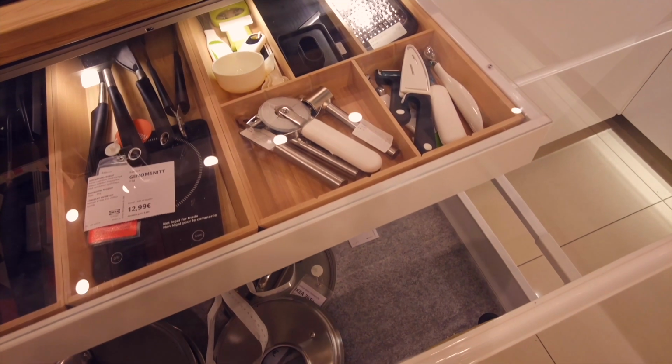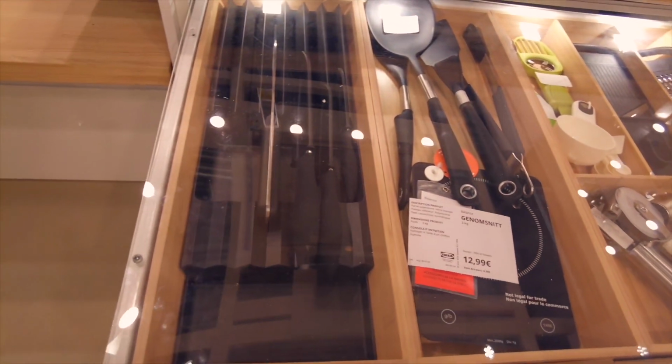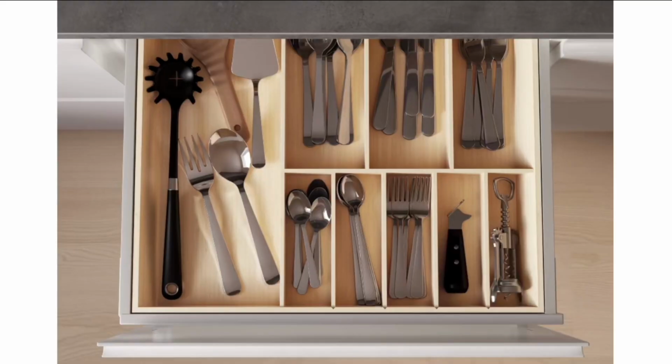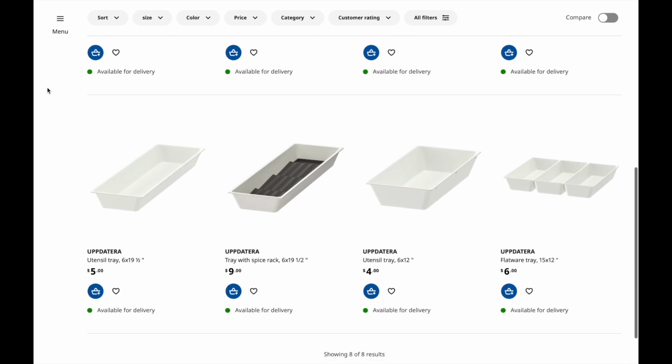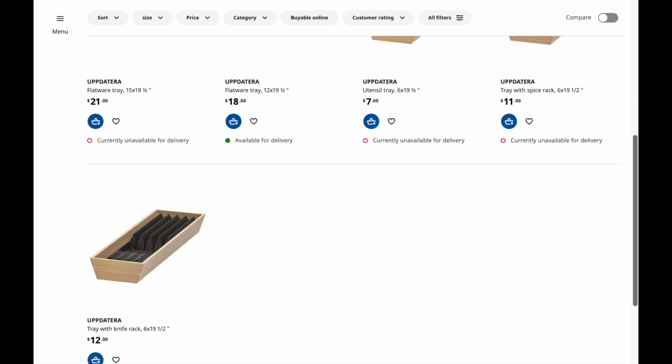The bamboo one comes in 3 sizes as well, and the small compartments can be made bigger by removing one or more of the smaller dividers. If you have drawers in other sizes, combine different sized organizers to create a suitable solution.